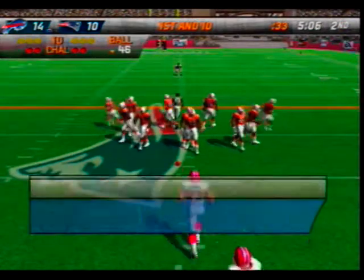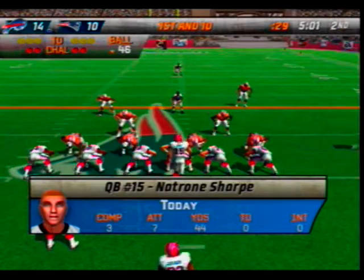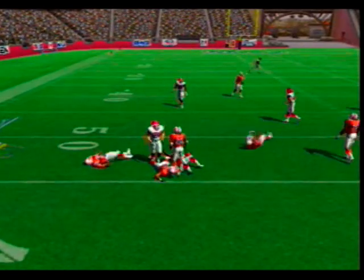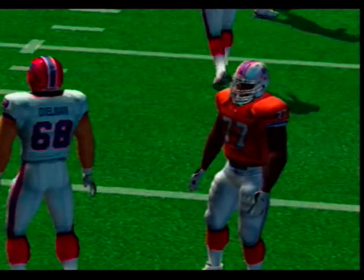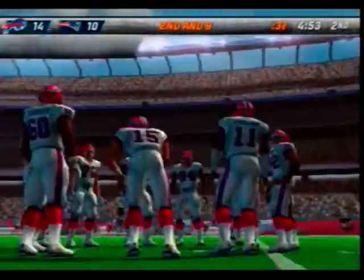Ball on their own 46. Ball on the 46-yard line. Cleveland using three linebackers. Number 45 is there on the stop at the 47-yard line. When you get penetration like that, it's very hard for the offense to get positive yardage.